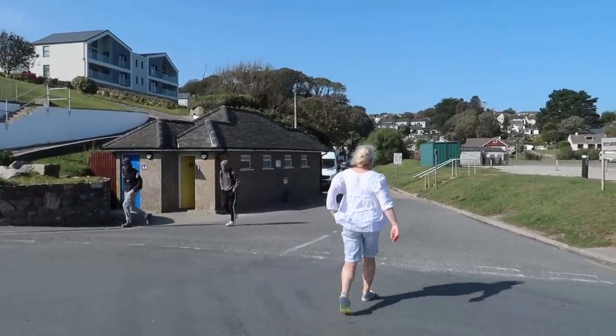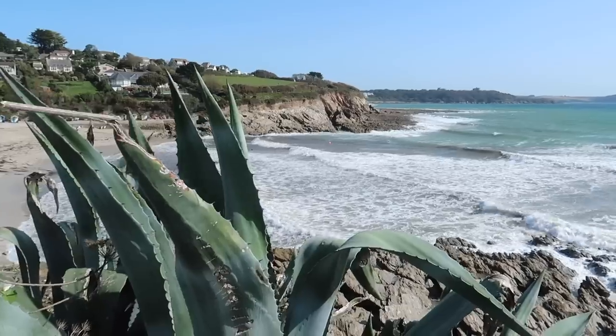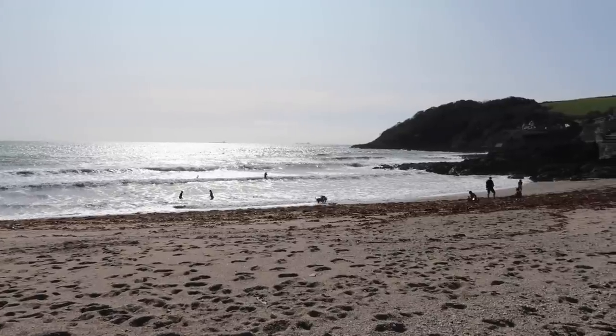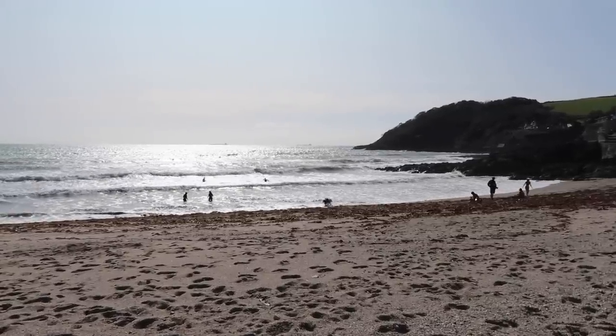I remember doing this walk frequently when the children were little. We'd park at Gyllyngvase, walk over, and then they'd get an ice cream, and of course that would give them the energy to get back and play on the beach. And if we were lucky, we might get a quiet walk around here, mightn't we? I remember that. You had Emily in the backpack at one point, didn't you? She's banging me on the back of the head all the time. Yeah. Go faster, Daddy.